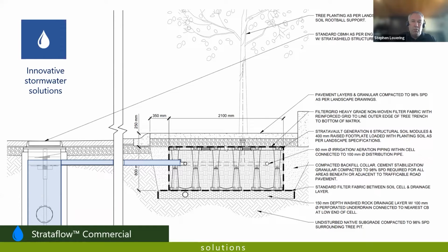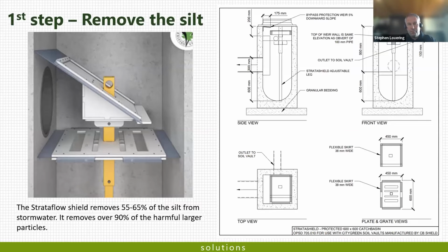I mean, we're spending the money for the tree health, and then you can use the stormwater management as an added benefit, or vice versa. You can use these things for the stormwater management and get the tree growth as an added benefit. So this is really cool, and it's next level, guys. This has not been done too many times before.